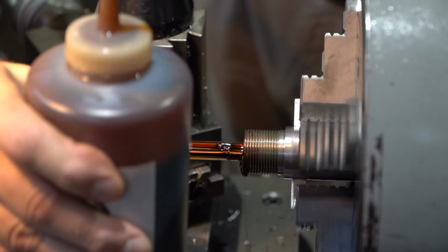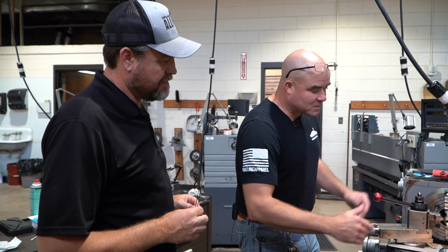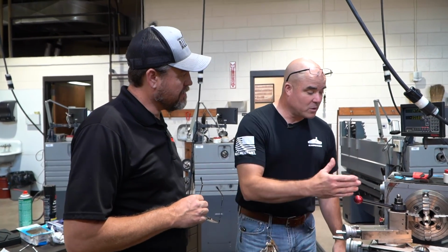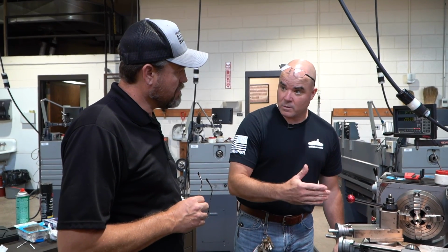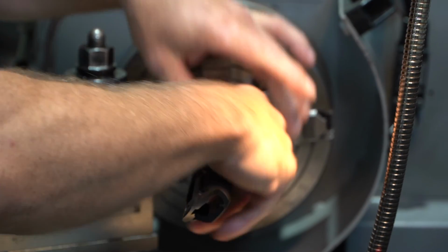Well, after a lot of machining, we've got the threads done, we've got the counterbore done, we've got it chambered, we've got everything cleaned up. So what we need to do now is put your recoil lug on, put your receiver on, and actually check the headspace to make sure that the chamber that we cut is cut to proper specification.